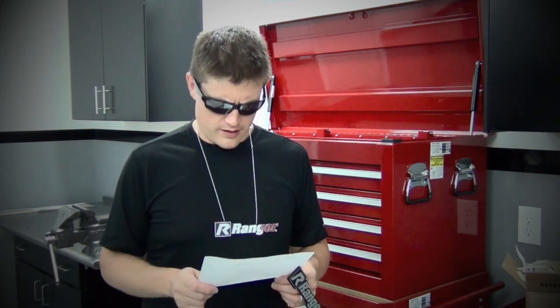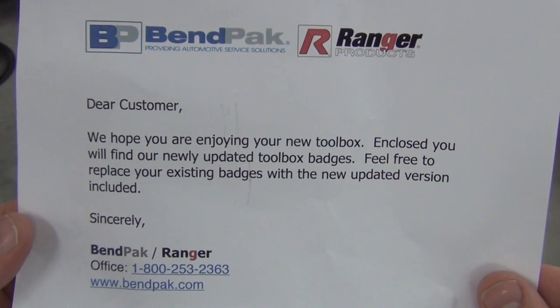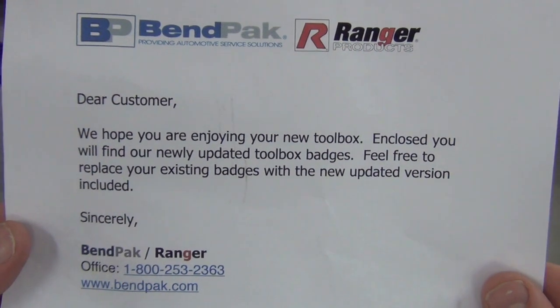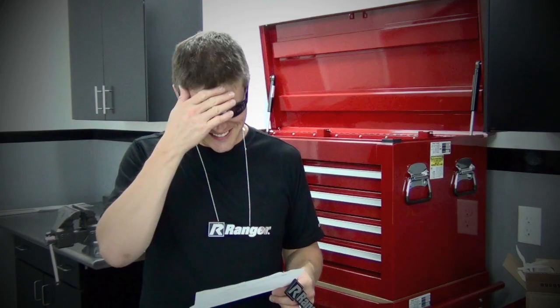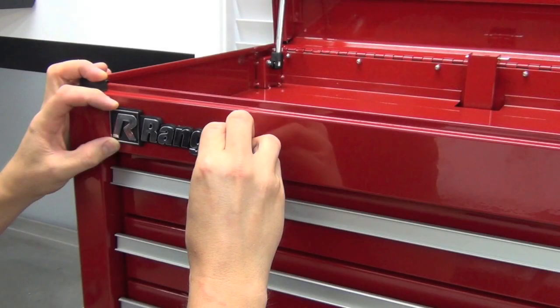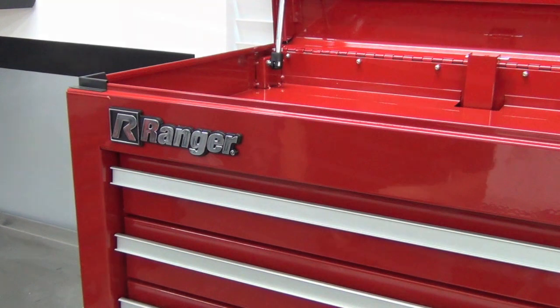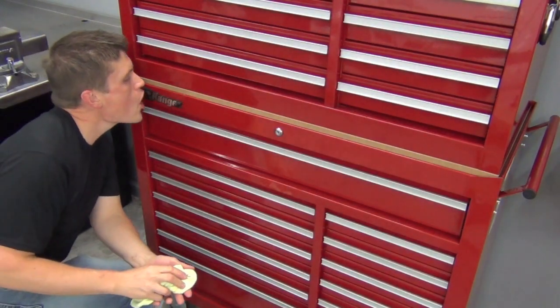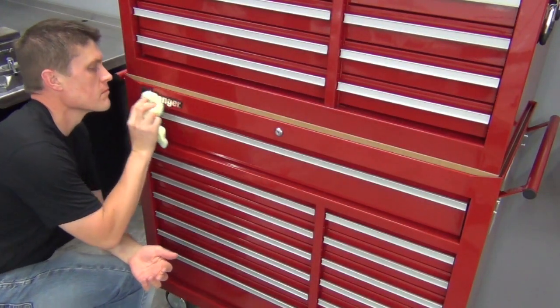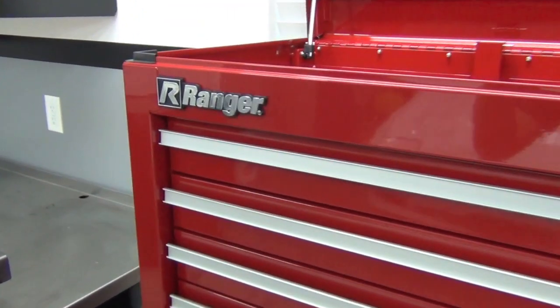Dear customer, we hope you're enjoying your new toolbox. Enclosed, you'll find our newly updated toolbox badges. Feel free to replace your existing badges with the new... toolbox badges. Of course. Let's just go ahead and put these where they belong. Now that is more like it.